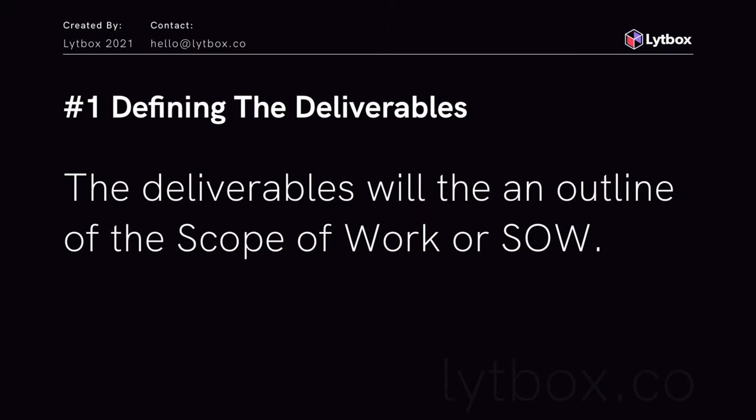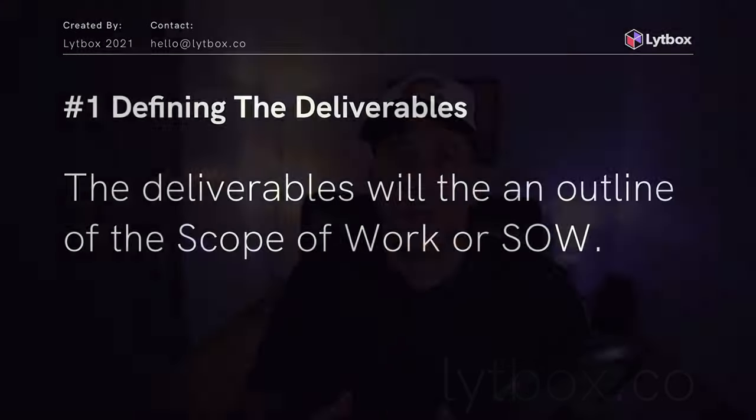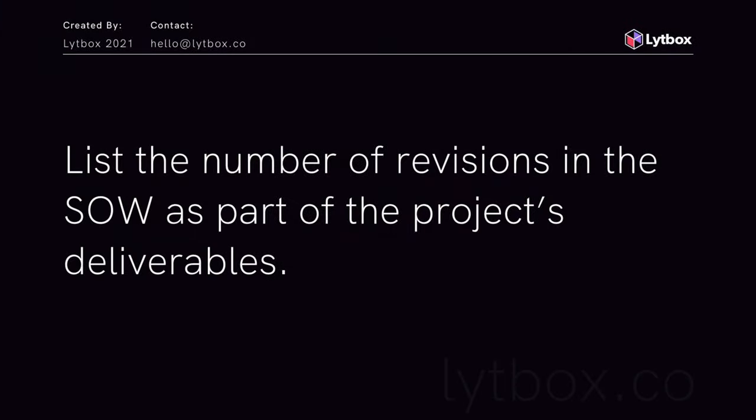Number one, defining the deliverables. The deliverables are the scope of work, or the SOW. These are going to be exactly what you're going to do. By outlining these inside the agreement or the contract, you're listing down, I'm going to do A, B, and C. If it's a website, I'm going to do X amount of pages. We're going to do these functions on there. So just getting every detail and having listed exactly what it is.